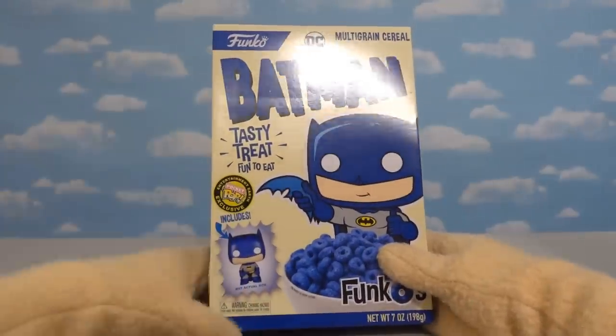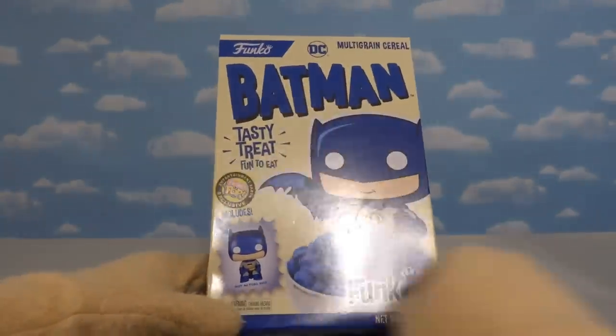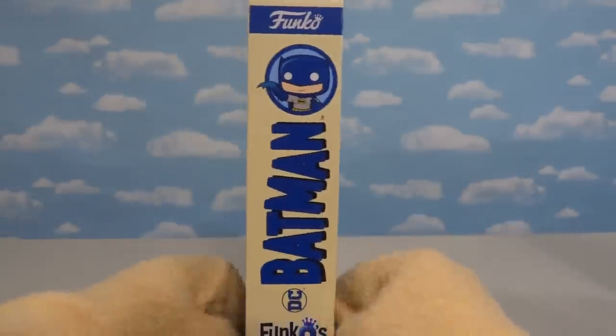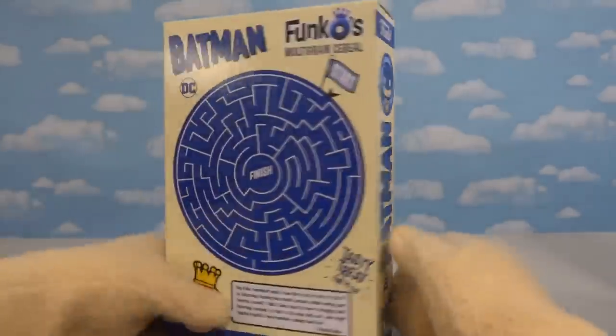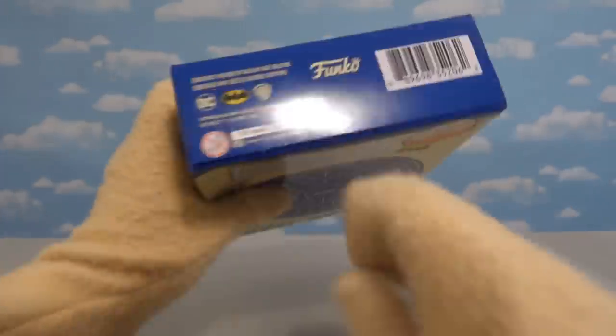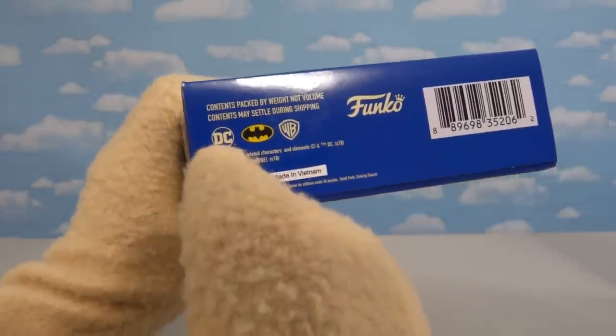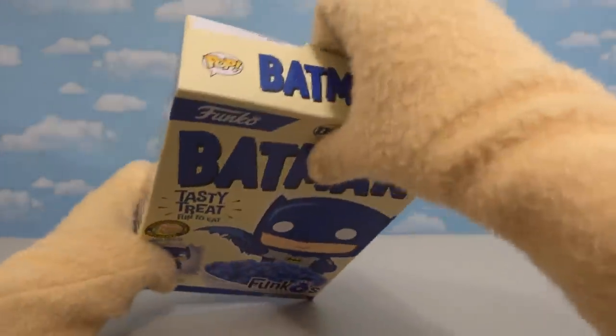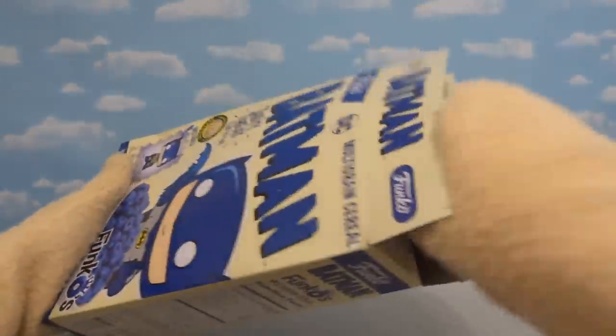Yep, we've got the Entertainment Earth logo. And oh neat, there's a Batman inside. Oh, I love it. And blue cereal, oh, perfect. Let's see, we've got Batman on the side here. We've got a blue puzzle on back. Let's see on the bottom. Cool, we got the Batman logo, the DC logo, and the Warner Brothers logo. Holy cow, how many people were associated with making this dream come true?